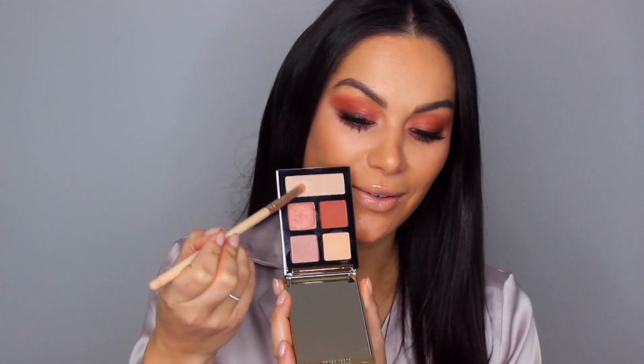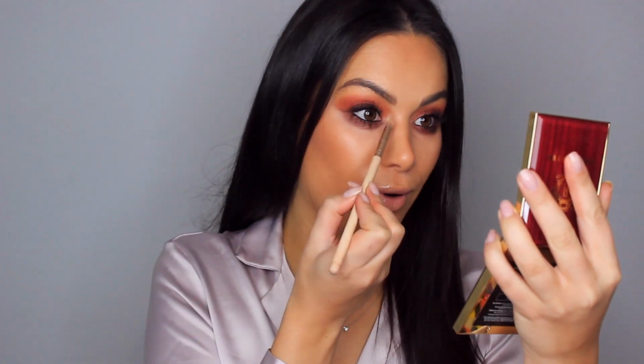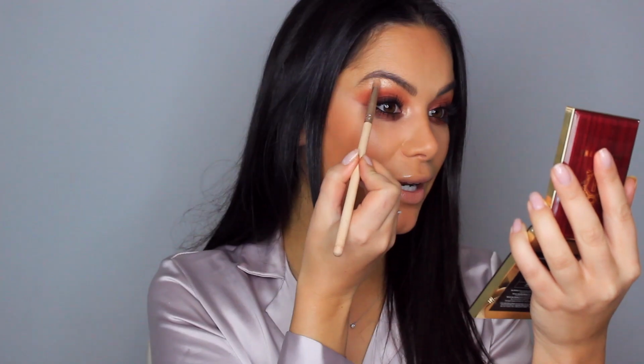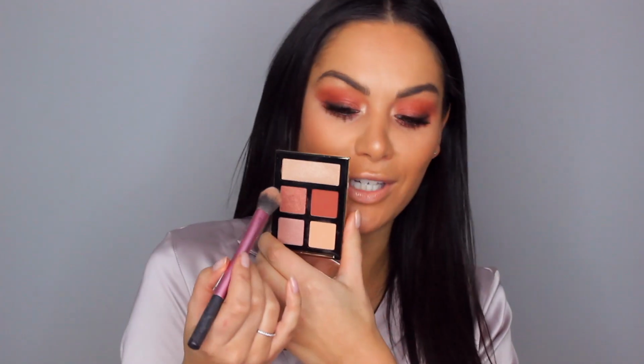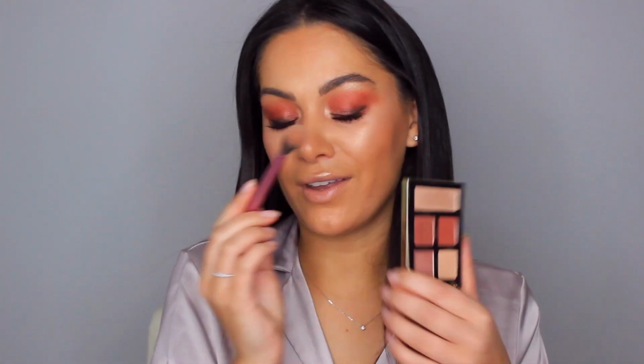Just to finish the eyes, I'm going to take this little highlight shade and pop it right here. Payoff with these shadows is really, really good. I like putting a little bit here as well on the brow bone, and then when you move your head, it kind of catches the light nicely. Now let's highlight a little right on top of the cheekbones. That is a really pretty highlight. I love that you've got these eyeshadows and the highlighter in here as well. Perfect that you've got it all in one palette.